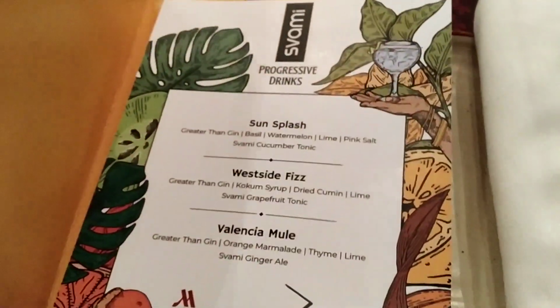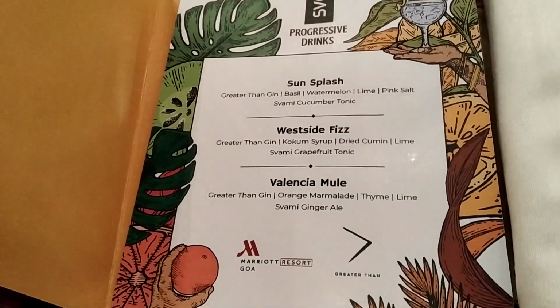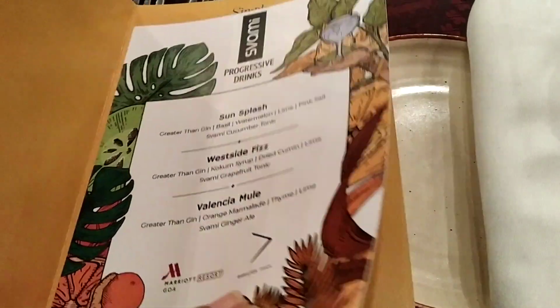So guys, here is the menu card that they had kept in front of us at the table, and it had the menu of the bar and the main food menu.